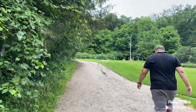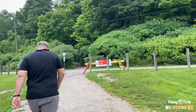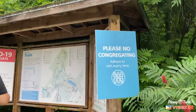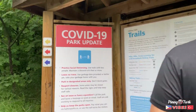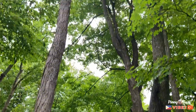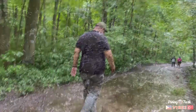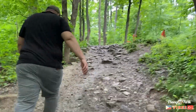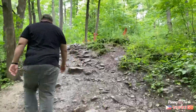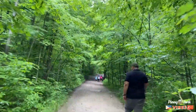We are now approaching the trailhead. There's one over there and another here. Each trailhead has an information board where we will find the trail map, the trail etiquette, and the COVID-19 update. Obviously, because of the rain, the trail is wet and some parts are muddy. It is very important that before you leave the house, you check the current and the hourly forecasted weather so you will be prepared.